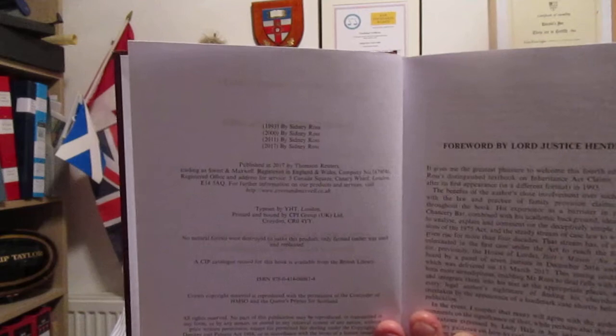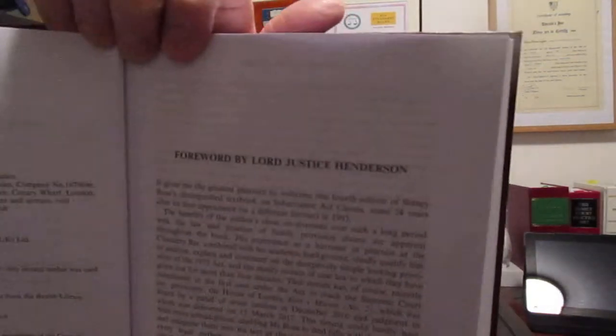There's the blurb about the book there, all the details, and then there's a foreword by Lord Justice Henderson, and Lancelot Henderson sets out where we are at the moment with this particular book. The foreword is actually dated the 1st of September 2017. He said, "Mr. Ross's book has long played an important role in that illustrious tradition," that's of the Chancery Bar. "I have every confidence it will continue to do so." It certainly does. There's the preface after that, which comes from the author, at 10 Old Square, Lincoln's Inn, 30th of June 2017. I'm recording this review at the beginning of 2018.